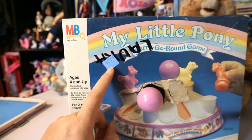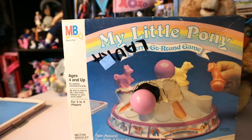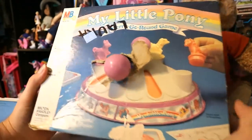Somebody's name is on it. I found this at my local Goodwill. It was $2.79 and it is a 1985 My Little Pony merry-go-round game. Pretty sure this is a G1. G1 ponies, and I love it.